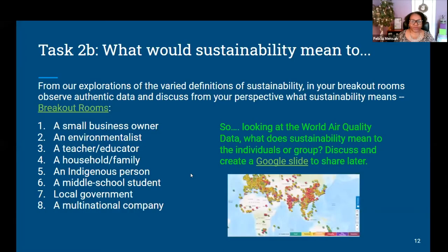And then what you're going to do in that particular role is look at the data, which you all have access to momentarily, and be able to tell us, from your particular role and looking at your perspectives around sustainability, what does that mean for a particular issue? So it's very open-ended, and we did that on purpose. You're going to be able to look at the world air quality data that we have for you, but you're looking from the perspective of being a small business owner, or an environmentalist, or a teacher or educator.